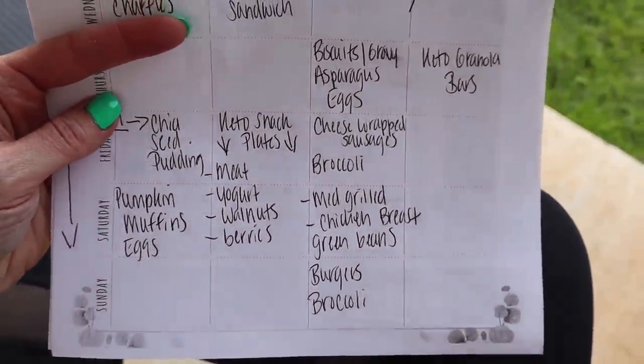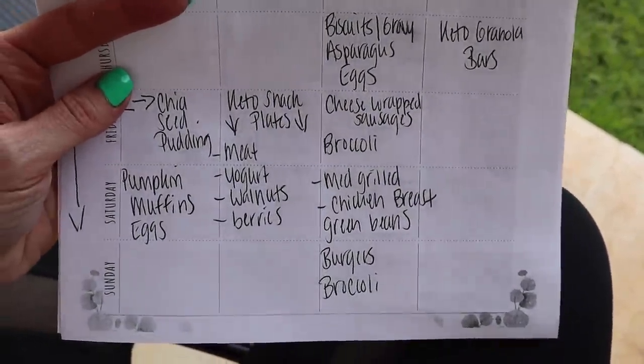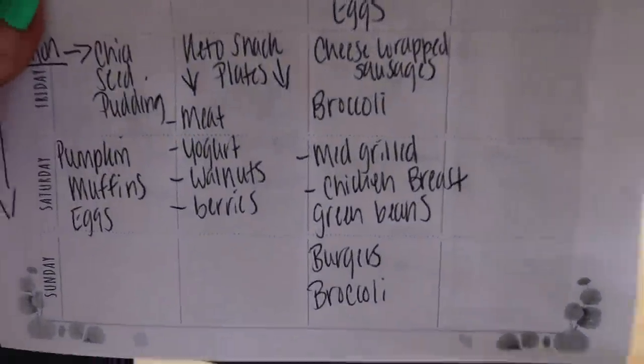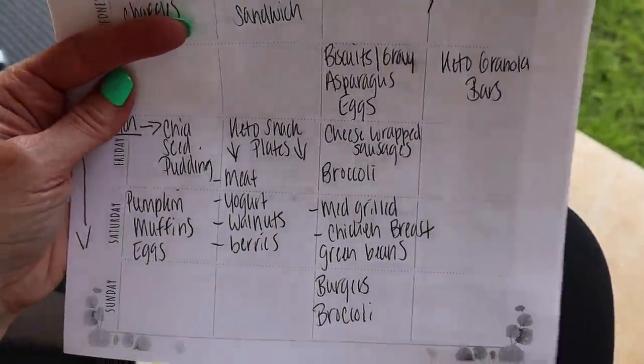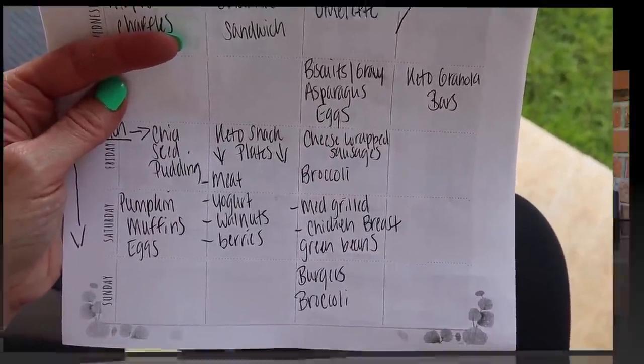I've had a lot of people ask me questions about how to stay keto during your vacation, and I am planning on doing a really quick and informative video for you guys, but this should give you some ideas as far as what I'm doing with whole foods and without snacking. So that's my monthly meal plan for July.